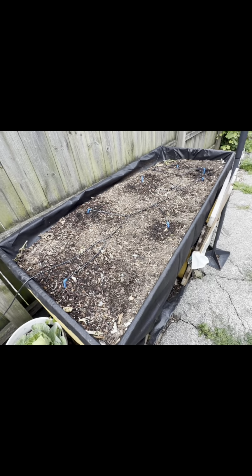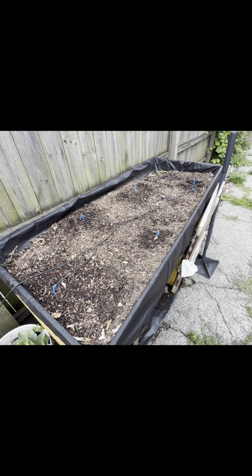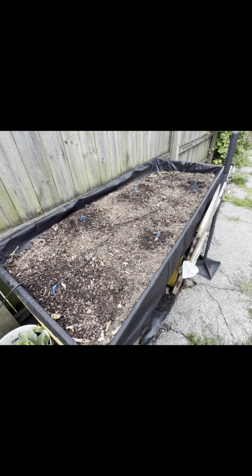One of them is starting to come up. That's the only one that I see right now that is starting to come up, but everything else, we'll see. So I'll keep my eye out on this. There are various potatoes. I know there was a russet and a gold potato in here, and one red. So we'll see.